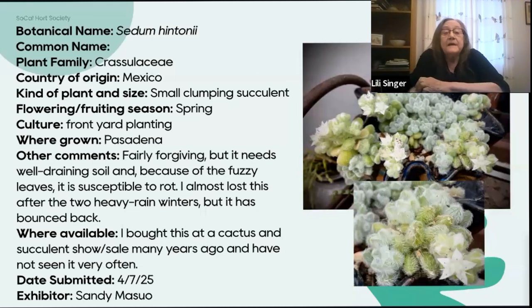It's a really pretty little thing with fuzzy leaves and lovely white flowers, perfect for a small container. And she's growing it in her front yard in Pasadena. It does need fast draining soil. And because of the fuzzy leaves and the need for good drainage, it is susceptible to rot. So make sure that if we have our really heavy rain winters, you take this one and put it under the eaves of the house or something. Let's go to the next slide, Alexis.